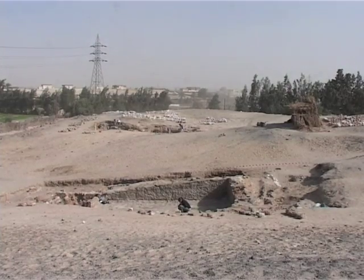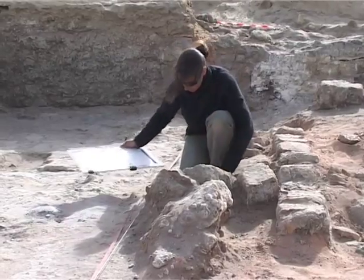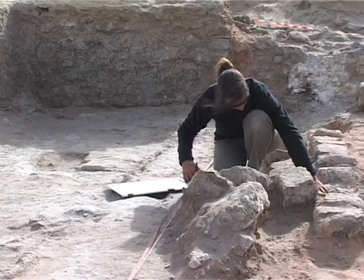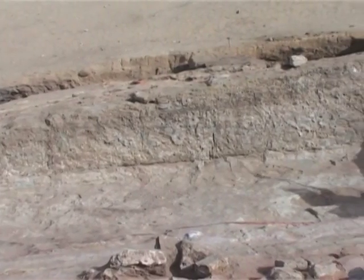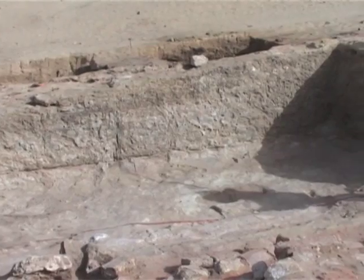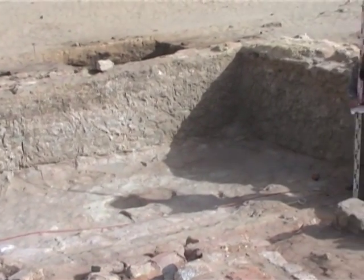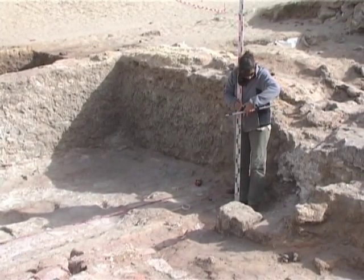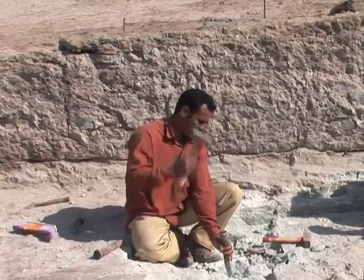In 2007, the whole of the tank has been cleared. It is of impressive dimensions. The following year, another sounding is undertaken within the tank itself, but the hardness of the baked clay makes the work difficult.